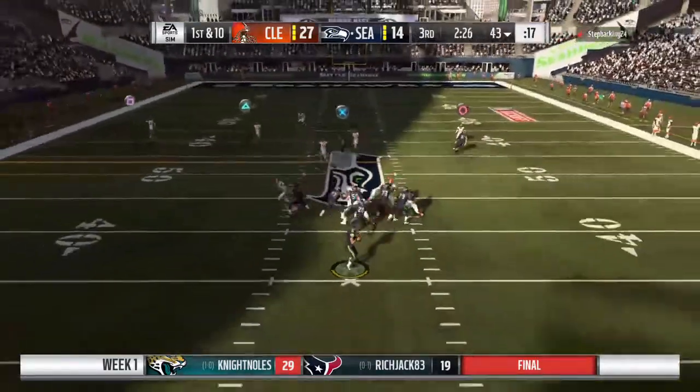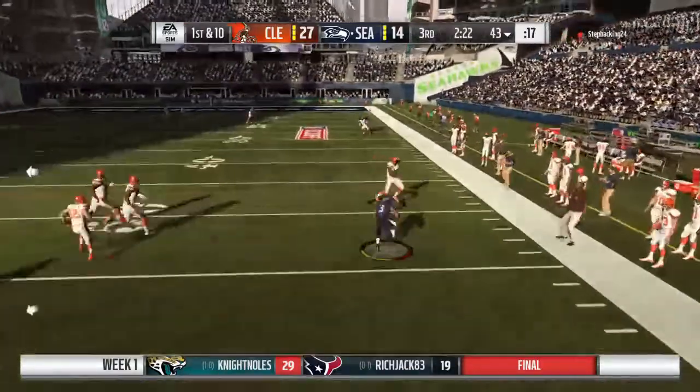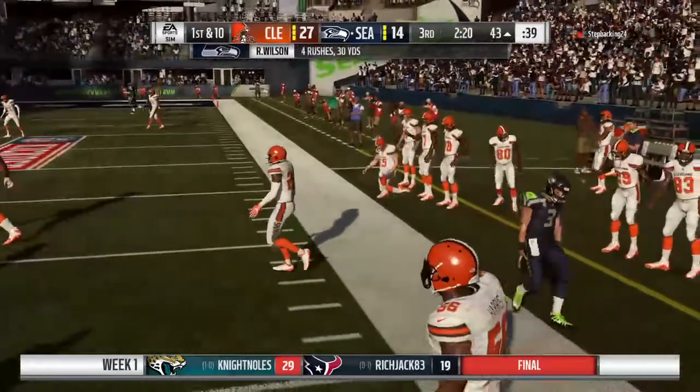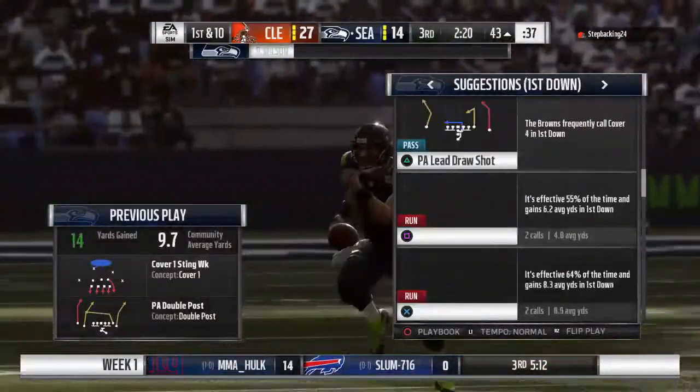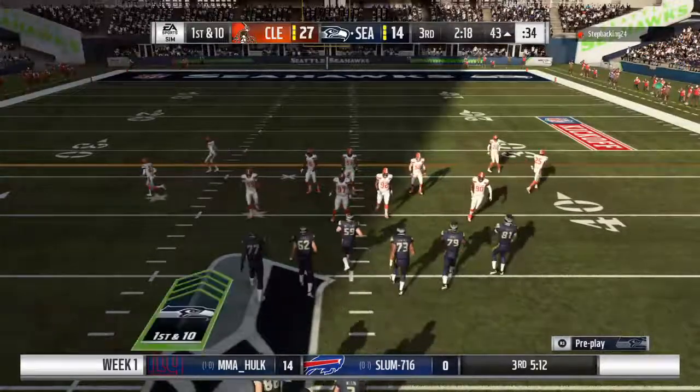Now a play fake here on first down. And he gets this to the other side of midfield, across the 45 before going out. Back-to-back nice gains. That one for 14 yards and another first.